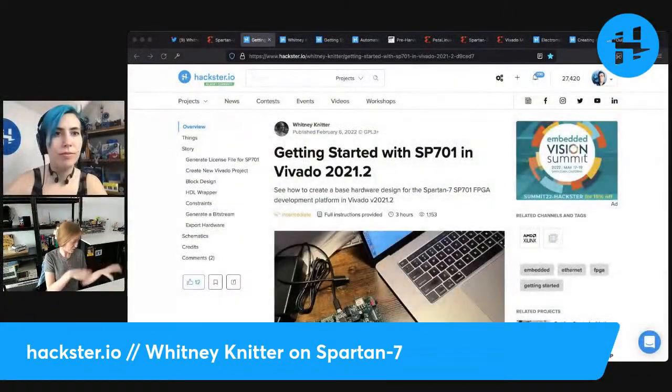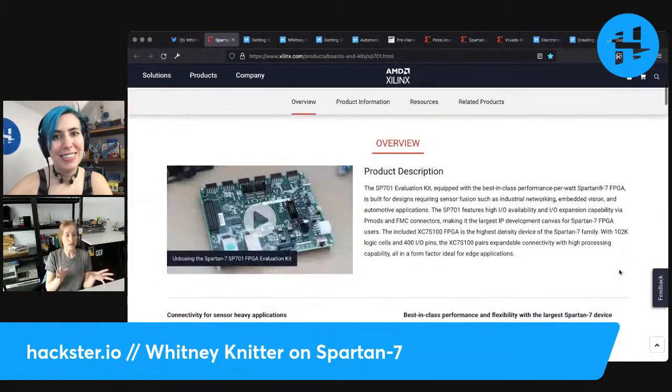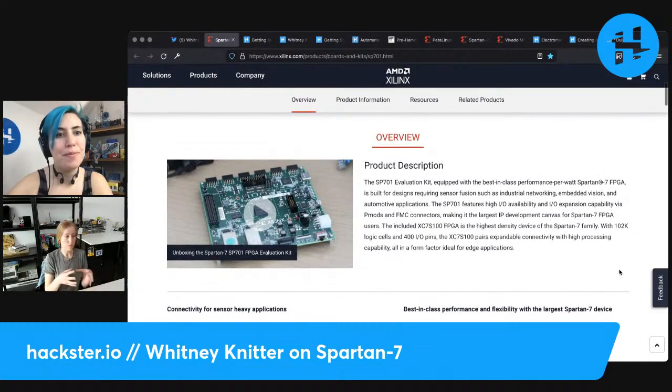So the SP701 is that for the Spartan-7, and so it's got your 2 Ethernet transceivers on it. You've got your 6 PMOD connectors, which are really great for some of your lower speed, lower pin count peripherals.